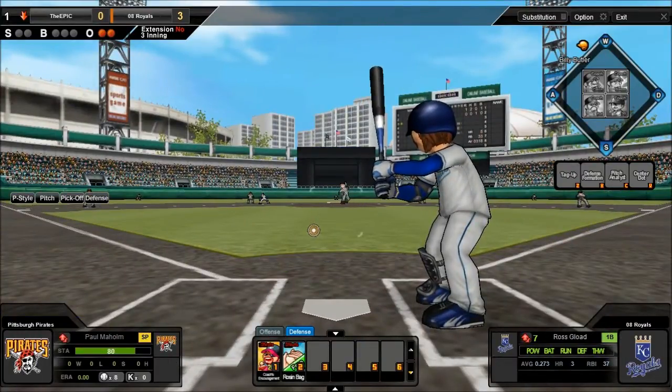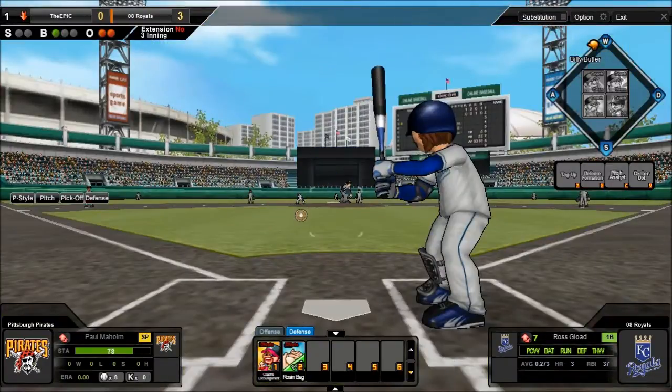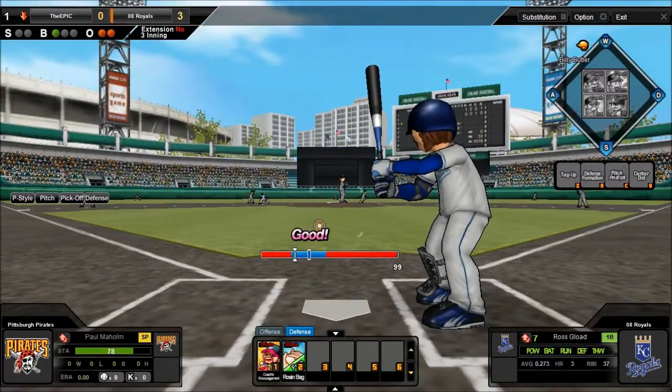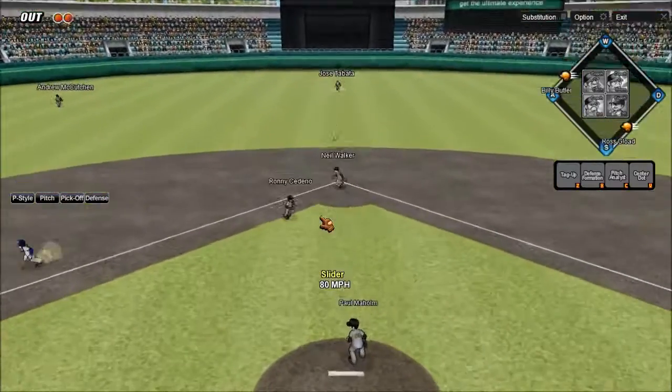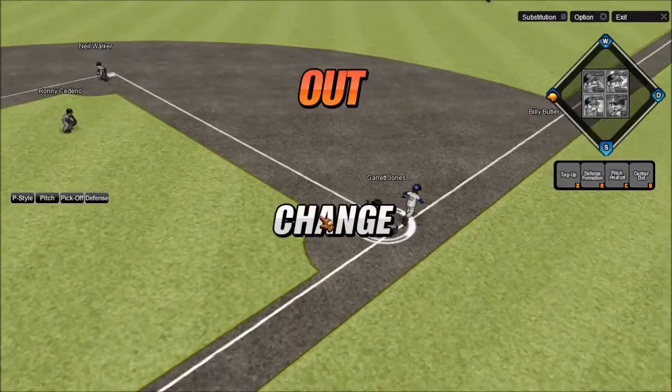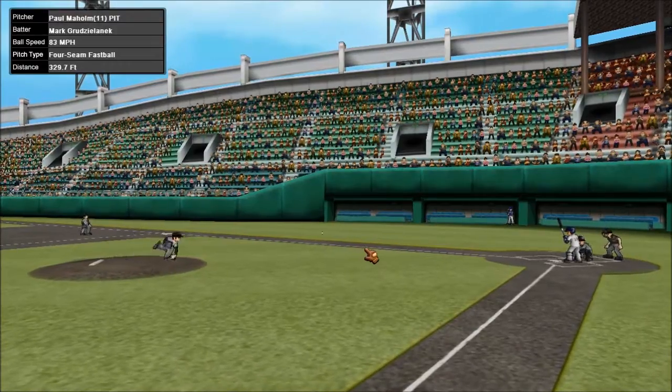The pitcher enters his windup. That was way off the plate. They can't afford to allow any more base runners at this point. Second pitch. Base hit. The shortstop made the play. Three outs, which means it's time for an inning change.